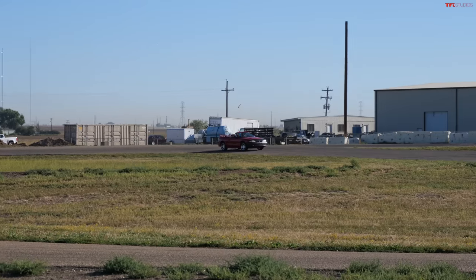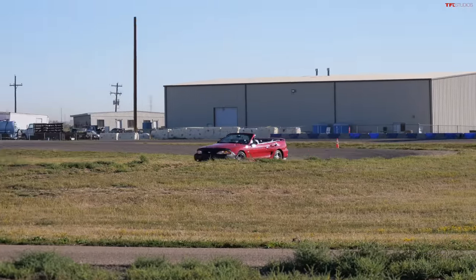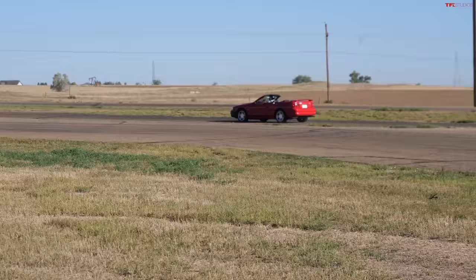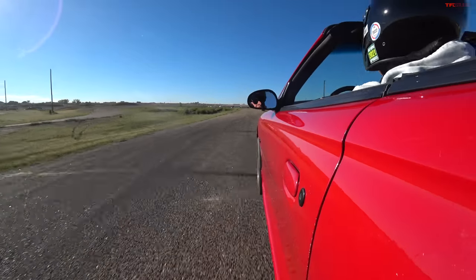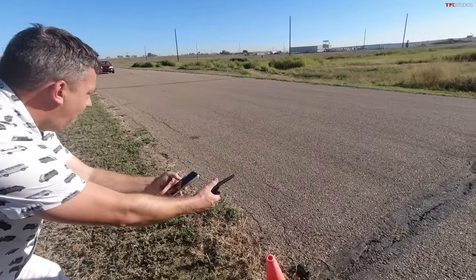Let's see if I can glide it around this turn. Sort of, that was beautiful. The body roll is what I would describe as immense. Oh yes, the little slide, 5,500.